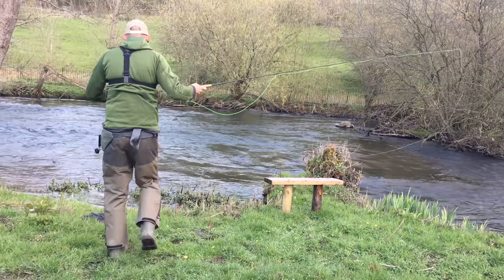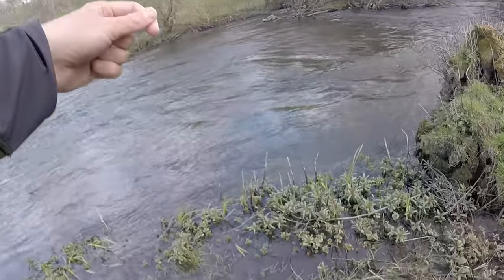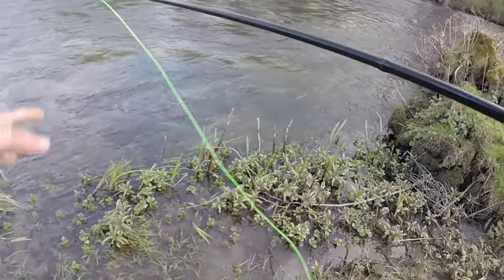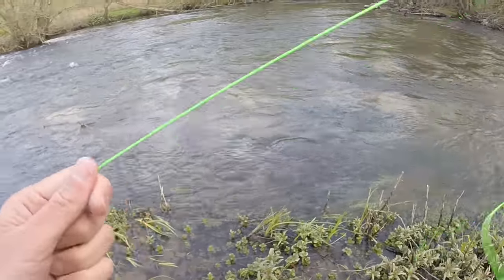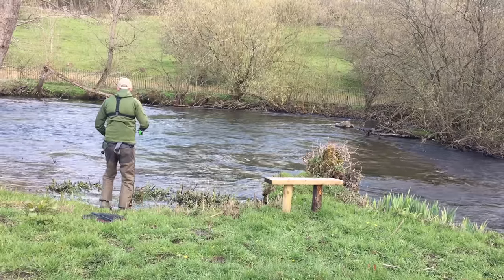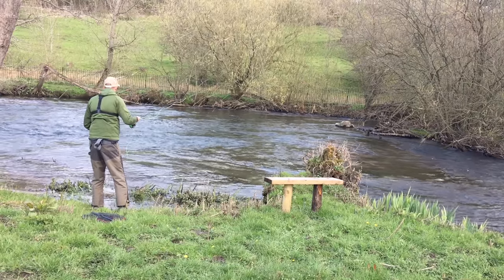Okay, so quite an aggressive pool this one, lots of currents and a bit of power and speed, and probably wouldn't be the first place you'd think of fishing dry flies, but it's not a bad spot just to skate a really buoyant one around, so that's the plan to start with. It's going through really quickly.